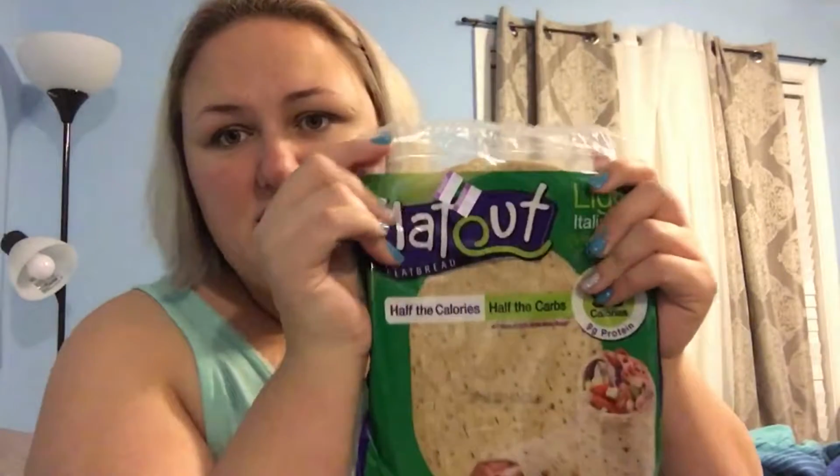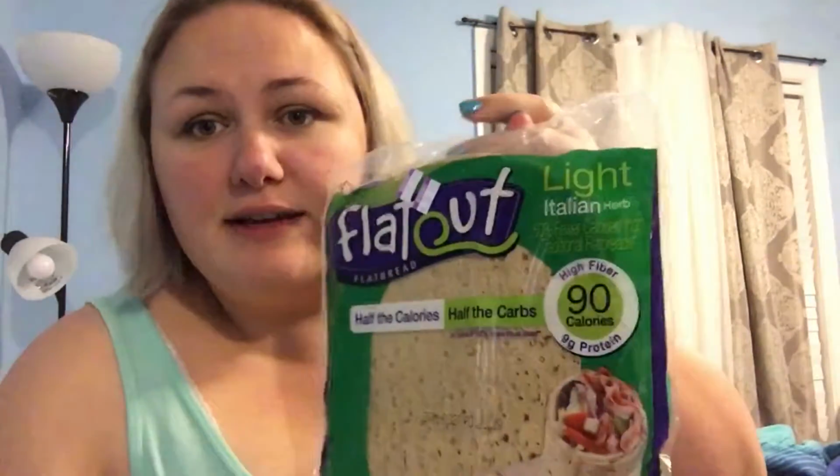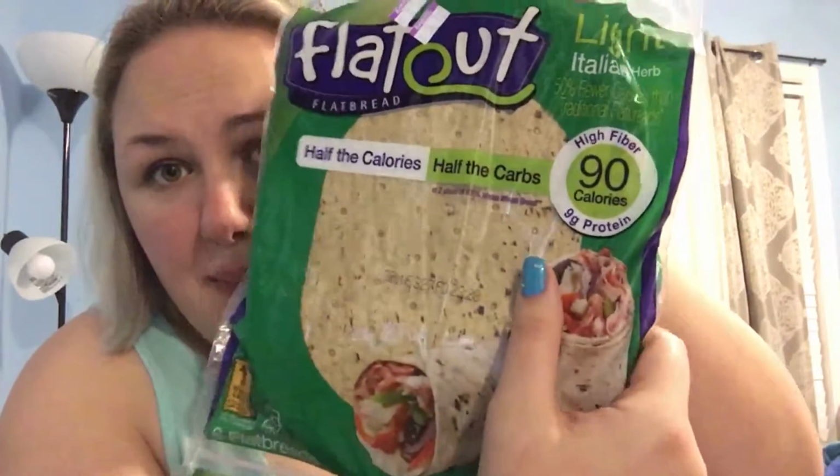Then if I want to, I can put the eggs and the sausage on one of the most amazing wraps I've ever found in the world. These are called Flatout wraps. They are half the calories, half the carbs. My cat's going to come over here and try to investigate this. It's 90 calories for each wrap and 9 grams of protein. They have 14 grams of carbs but 9 protein and 8 grams of fiber, so net 6 grams of carbs. Net 6 carbs with 9 protein is spectacular.